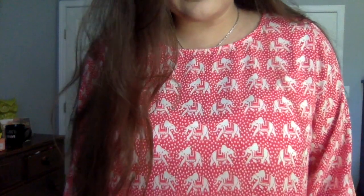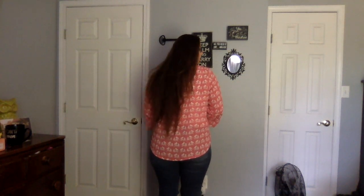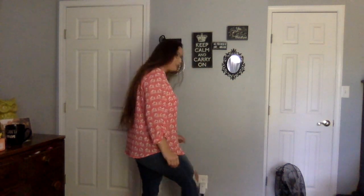Alrighty, here I'm wearing the coral shirt, and it's got elephants on it, which is kind of cute. Again, wearing it with those jeans that I bought from Old Navy, which is funny. I asked Stitch Fix for a while for distressed jeans, and I kept saying, do not give me really uber distressed jeans, and what am I wearing? Literally the most distressed jeans I've ever worn. But they're cute. What do y'all think about this shirt?